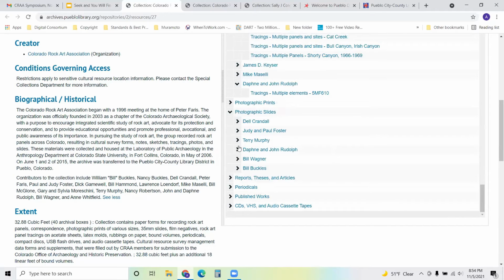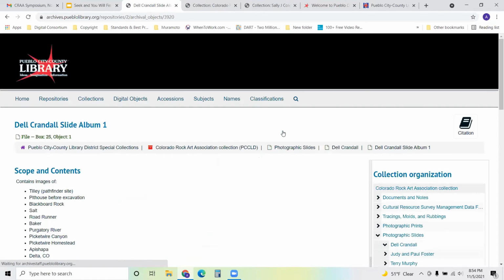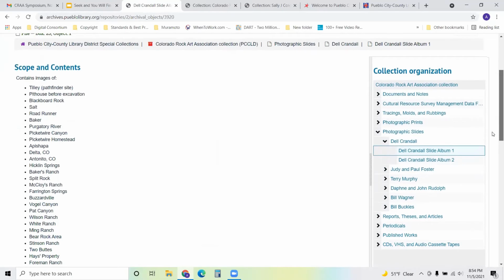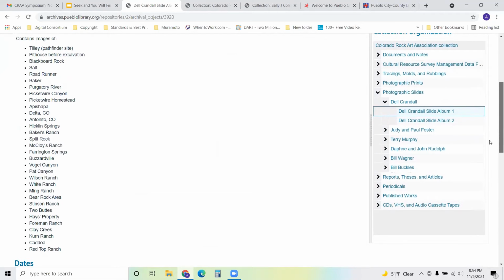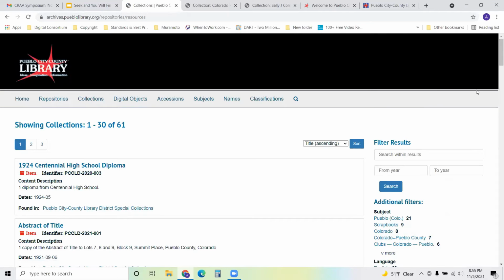For each person here, we could open that up. And you can see Del Crandall, slide album 1, and we have these images here. So you have Picket Wire Canyon, Vogel Canyon, some popular ones there. Another option here is to do a search.